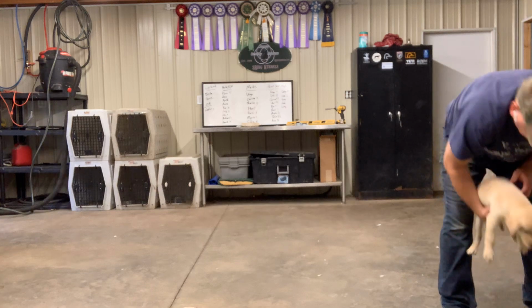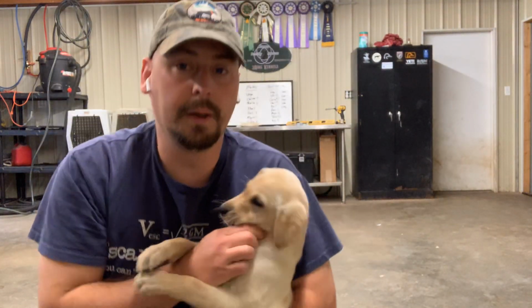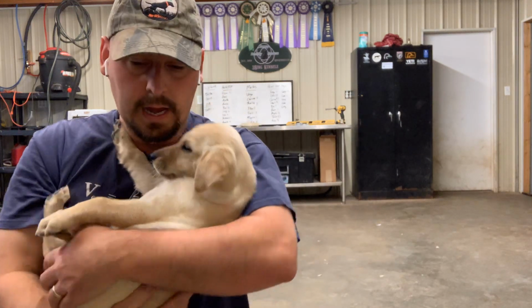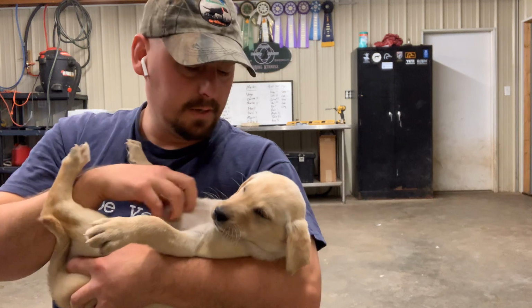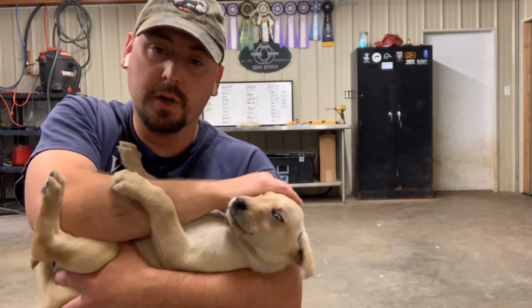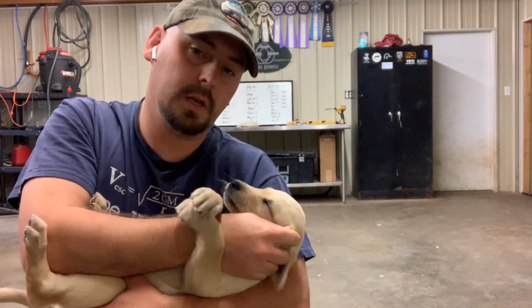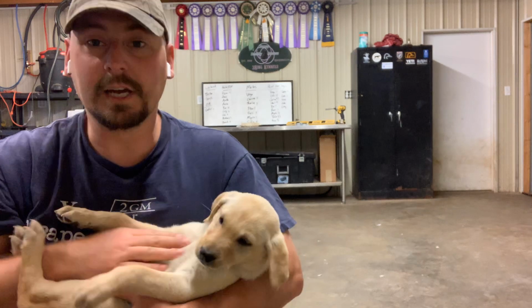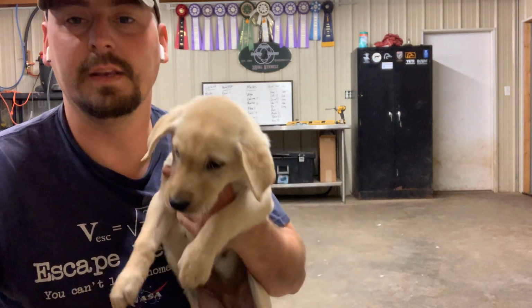And what's great about this breeding is, of course, they're real excited about the birds, real high energy for the retrieving. But then once we get done with that, we want to get some snuggles, they immediately can switch over and be like, oh, yeah, give me lovin's. So that's Natasha, about 8 weeks old, out of Vega and Shira. Nice little girl.